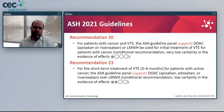So if we put all that together, if you look at the American Society of Hematology 2021 guidelines, what they're recommending in the setting of an acute clot is a direct oral anticoagulant, apixaban and rivaroxaban, or low molecular weight heparin for the initial treatment, so the first few days. Why is edoxaban not there? Well, remember, if you want to use edoxaban, there's a 5-day lead-in of low molecular weight heparin in all the clinical trials. So that's why apixaban and rivaroxaban are specifically listed for the acute phase, as well as low molecular weight heparin.